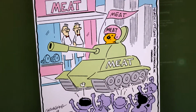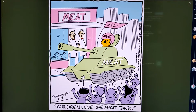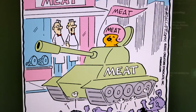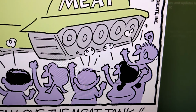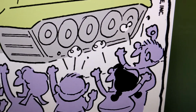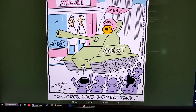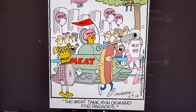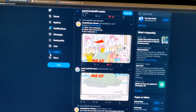Here we have children love the meat tank. At the meat store with his meat flag, meat helmet, meat tank. Look at the smiles. Look at the sharp smiles on these happy shadow children. This is just one of many perfect Heathcliff comics. The meat tank is in demand for parades. Meat crown, meat robot, wonderful.